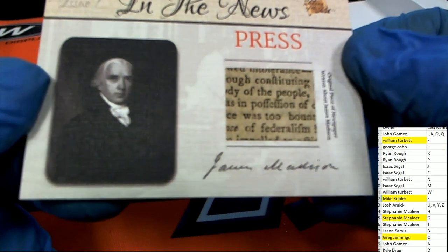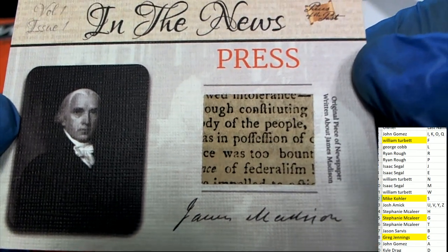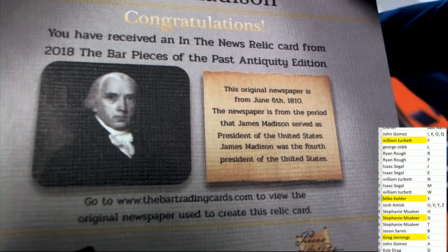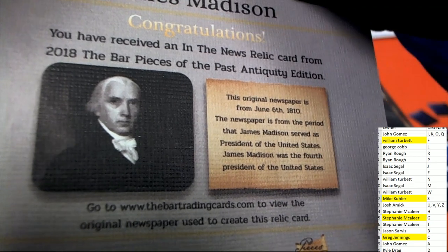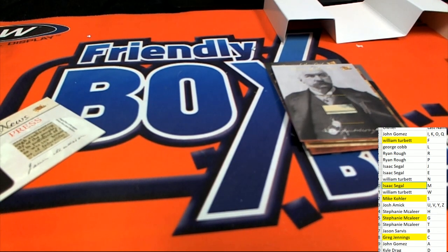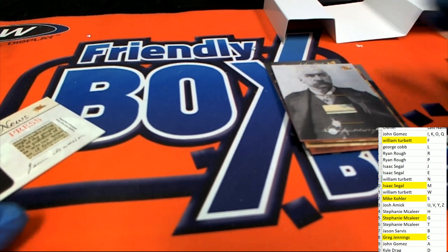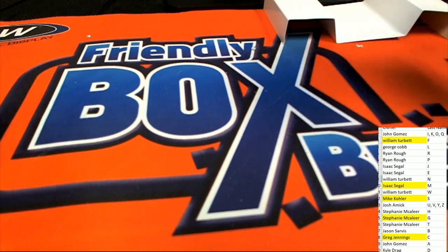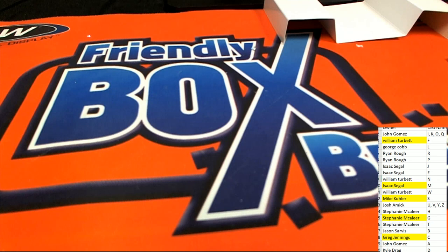And our last hit, last thing out of break, is James Madison. Original piece of newspaper written about James Madison, from June 1810. 210 years ago this month. And so that's really interesting. Letter M. So let me know if anyone trades the Ford for the Geronimo. So you have Morgan and Madison. M did good. C, a lot of hits. Almost to the day. It's kind of spooky, man.